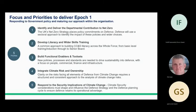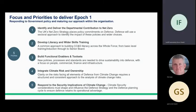Climate risk. We have CIRAM. Again, you heard from Helen, CIRAM's working, it's at its establishment level. But what we are now trying to implement and look at is an organisational level of risk. And not just physical risk, it's transitional risk, energy transition, technology transition, and how that affects us, our defence strategy, our defence planning. So it's at the biggest level.